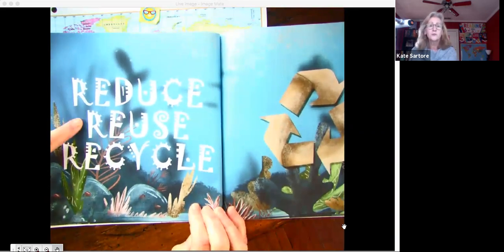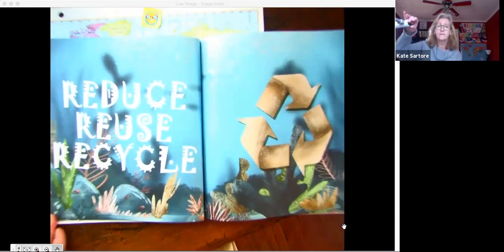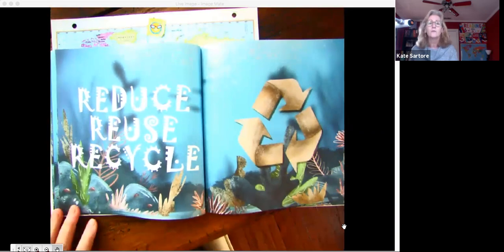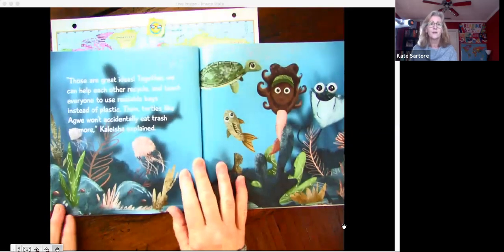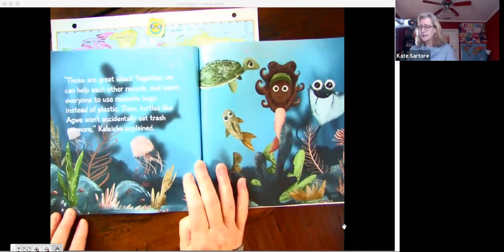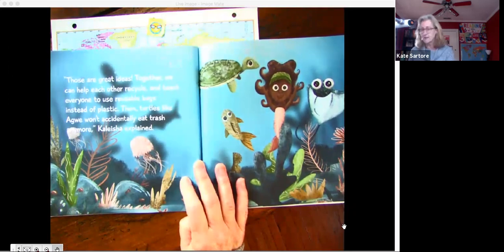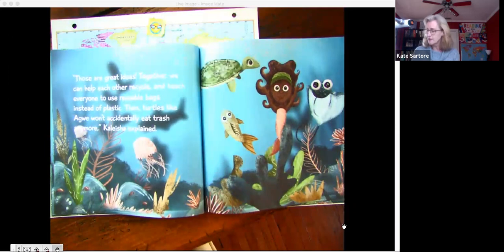Reduce, reuse, and recycle. You may have heard that before and seen this symbol. This is a way we can help save our planet and make things healthy and good. Reduce, reuse, and recycle. Let's talk about what that means. Those are great ideas. "Together we can help each other recycle and teach everyone to use reusable bags instead of plastic. Then turtles like Agwe won't accidentally eat trash anymore," Kalisha explained. So if we use reusable bags, then we don't use all those plastic ones that end up in the ocean.